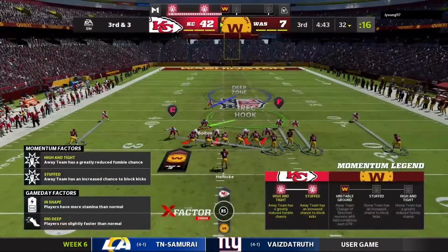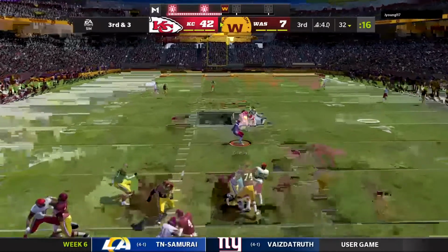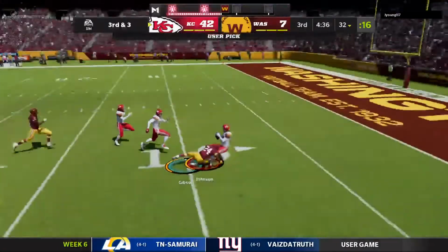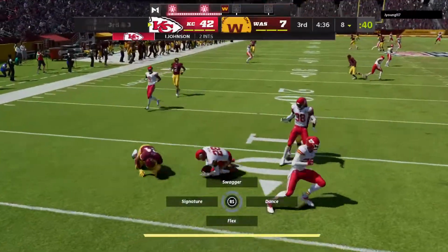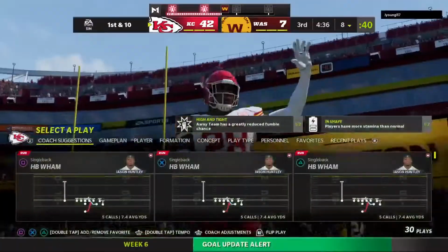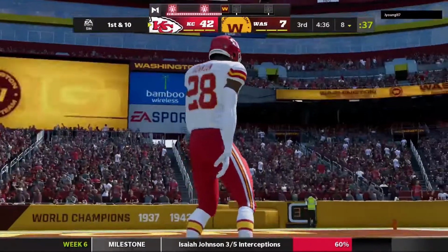Here we go. He's going to float this one deep right side, and my goodness, another interception. Picked off inside the 10, and a big turnover there as his guys will get the football back.